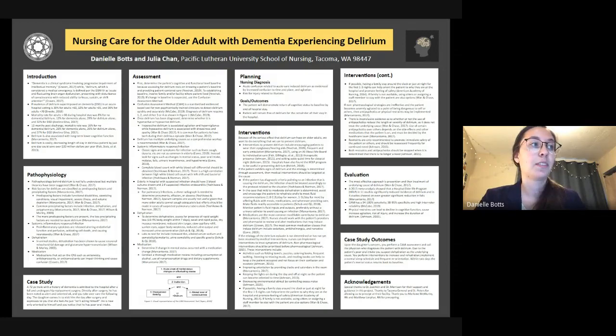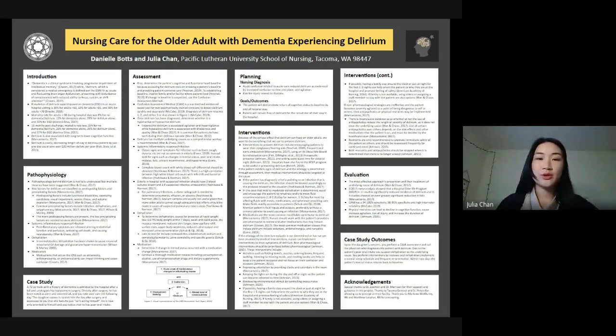So our 3 takeaways that we hope people would get from our capstone poster are that nurses should be assessing their at-risk patients for delirium multiple times a day using the CAM assessment. And prevention is the best intervention when it comes to delirium. We should be implementing the preventative work that Danielle talks about for all of our older hospitalized adults. And again, this cannot be said enough: pharmacological interventions and restraints should be seen as a last resort if there's a risk of injury to the patient or others, and they should be stopped when no longer needed.